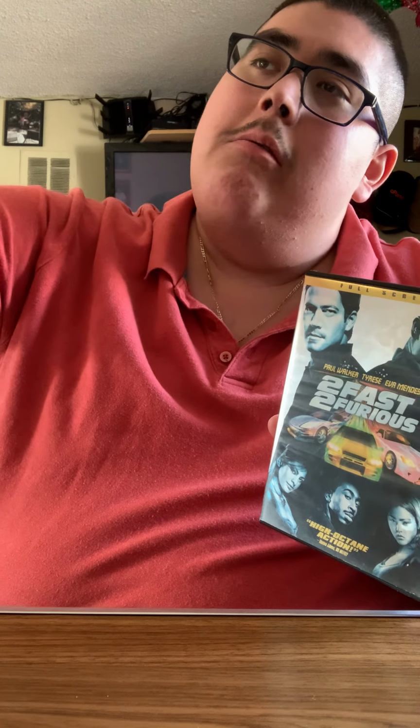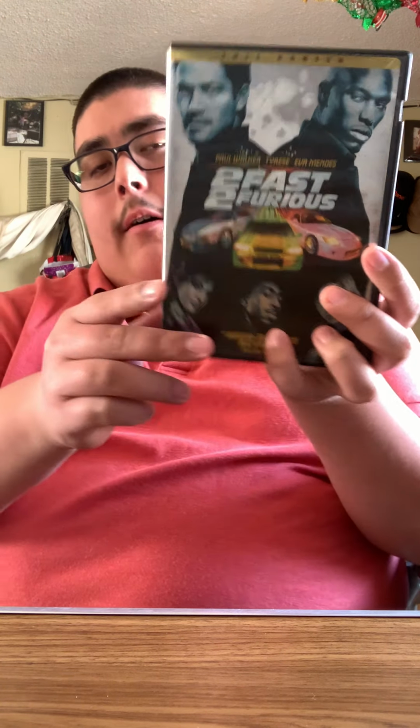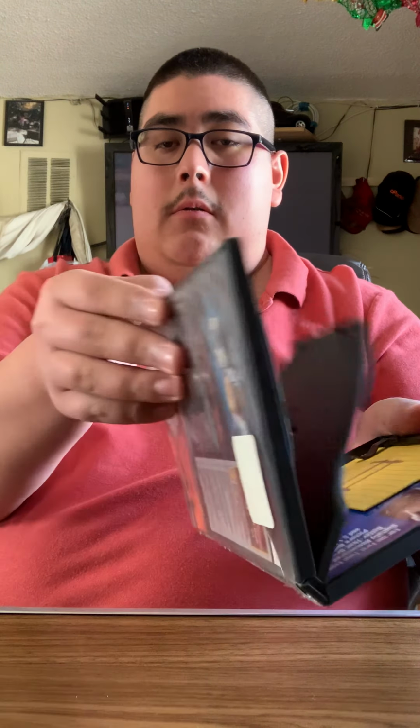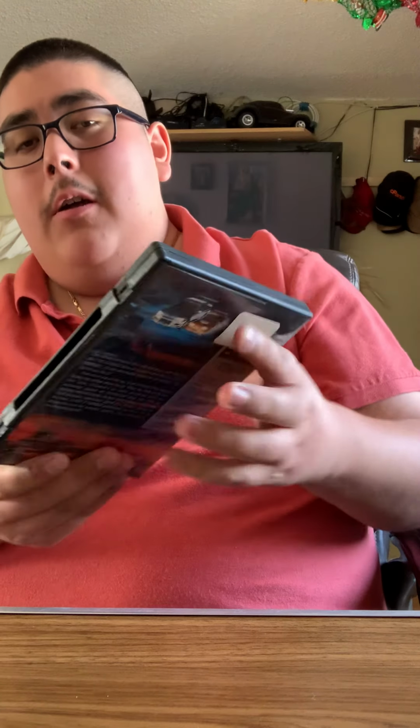Now we hit the year 2003, all the way to mid 2004. Next up is 2 Fast 2 Furious. This came out in 2003. Front, the side, and the back. So two DVDs left. That was 2 Fast 2 Furious. Very funny.